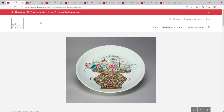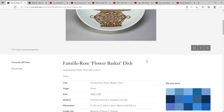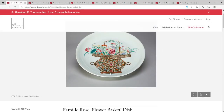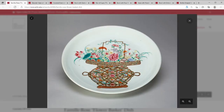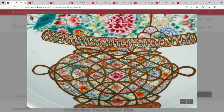So we've got, starting to peek ahead. I would place this at probably closer to the end of the 18th century. I'm sure someone in the comments will disagree with me, but let's take a look at this flower basket dish. So very cool. I think this does really start to foreshadow the trend towards Famille Rose as just a complete scheme of decoration.